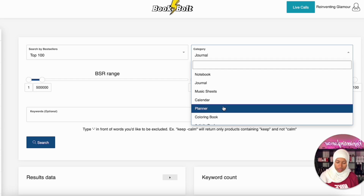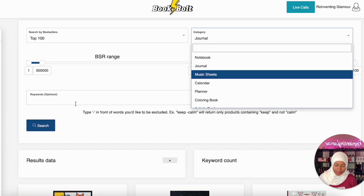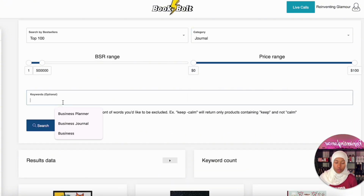I like this concept a lot, so we're going to see if we can mimic this concept right here. We're going to go ahead and choose the category journal, and then do some keyword research. So what kind of journal do you want to make? Or if you're choosing planner, what kind of planner do you want to make? Me, I know that I'm usually in the business field, so I would probably go for looking up a business journal kind of thing.